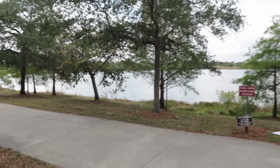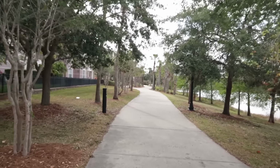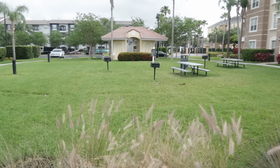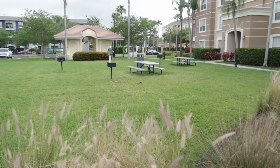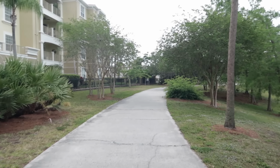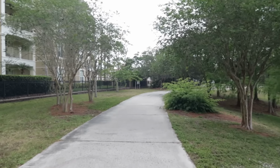We're going to take it to the other pool area that we have access to. Along the way, we can see there's a little picnic and grilling area for the community. And there's also a basketball court. Hope you get some exercise, shooting some hoops. You're also within walking distance of a Publix grocery store and some other places to eat and get some treats. I'll show you that a little bit later on too.